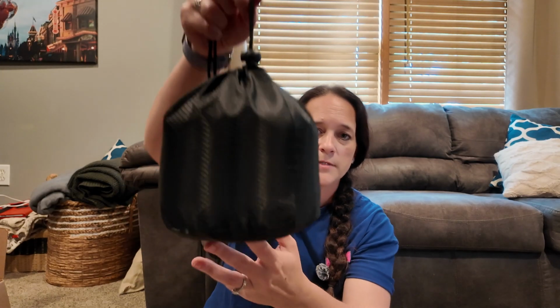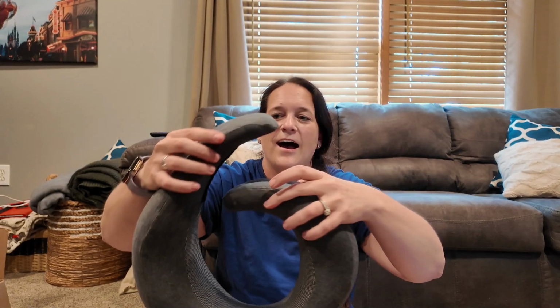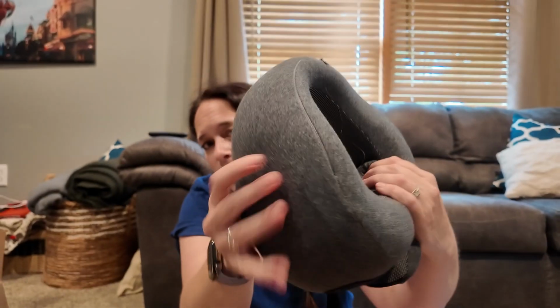So I was looking for a really good neck pillow. This one comes in a nice little bag here, and I'll take it out. It pops right out like this and kind of unravels. And it is a nice memory foam. I need something a little bit firmer. I can't just use the little U-shaped pillow.